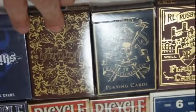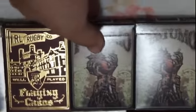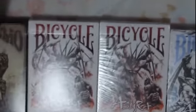Pitt Hartling deck, which is a Nautic back. Ralph Lauren Rugby, one first edition and a second edition. Postimo. Red, green, and a silver. Bicycle Acera, red, one open, one sealed. Blue, one open, one sealed. Babel, one open, one sealed.